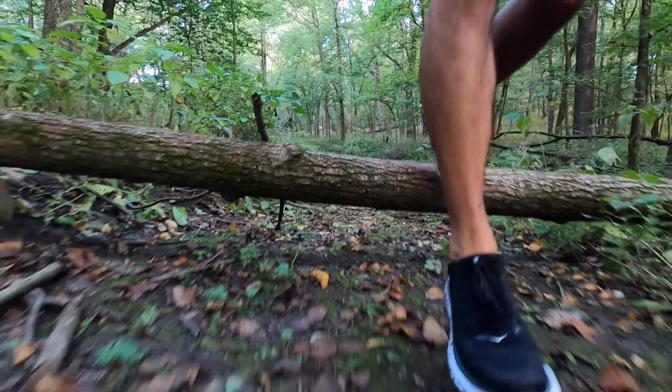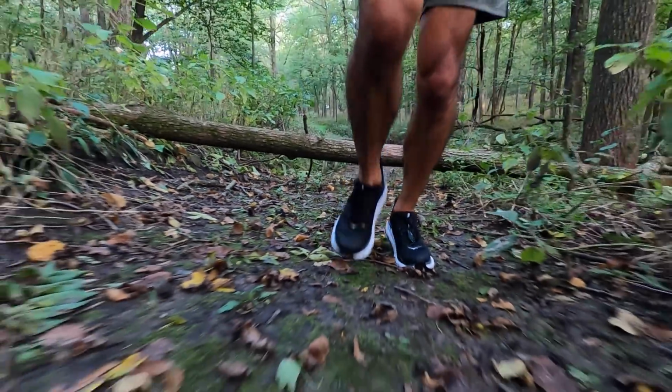So those are my thoughts on the Hoka Clifton 7 after 100 miles. It started out as a pretty good shoe, and it ended up as a great shoe, one that I really enjoyed running in this year.